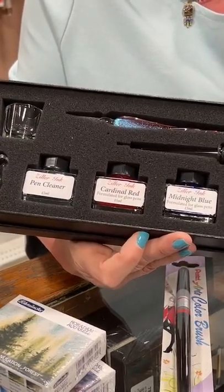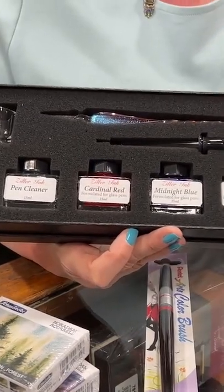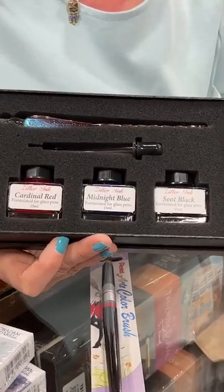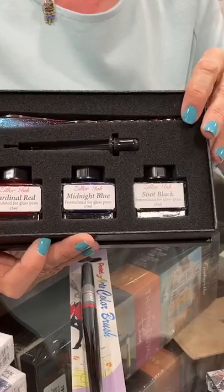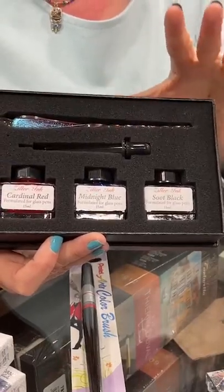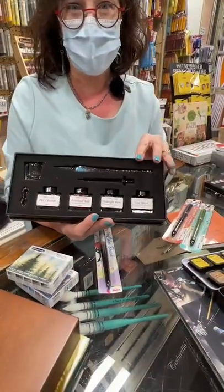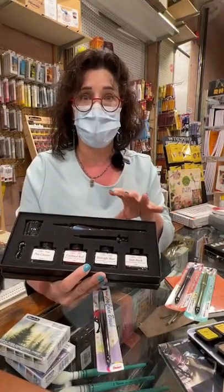The color range that they have is like second to none. I love the colors that they make. Some are very different than what we would normally see. And this set is under $50. So that is also, as I say, a beautiful gift, not only for yourself. I have certainly put away a couple for me and for other people in my family, just because I think they are so beautiful and affordable.